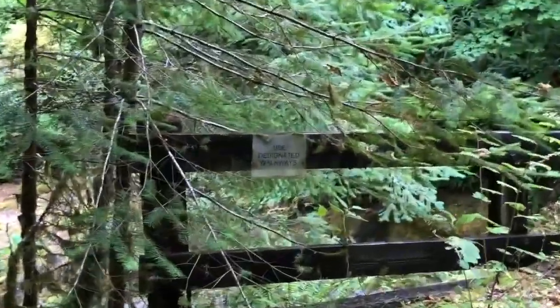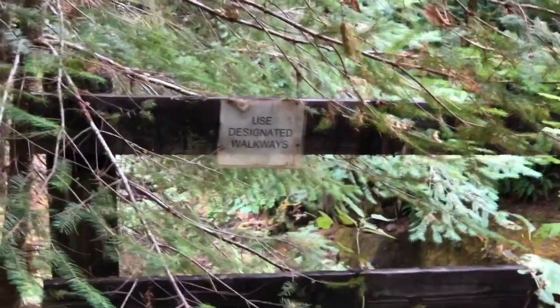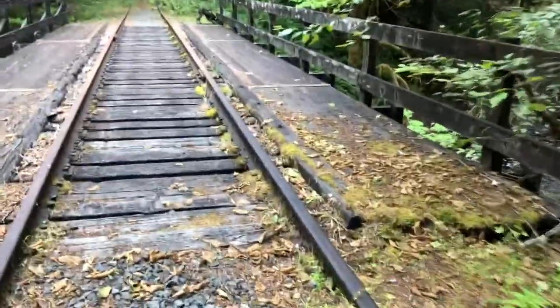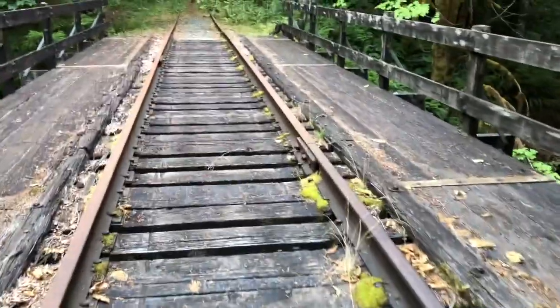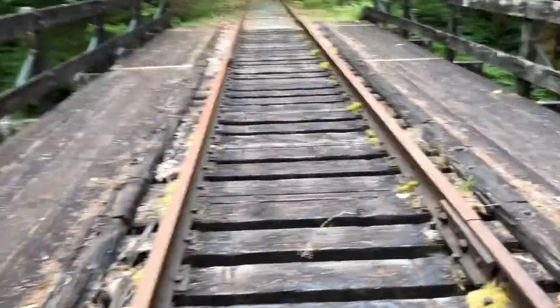Sign over here. Use designated rock rays. That's for sure. I don't know what's designated and what's not. There's no markers. I'm assuming railroad track middle area is what they're talking about.